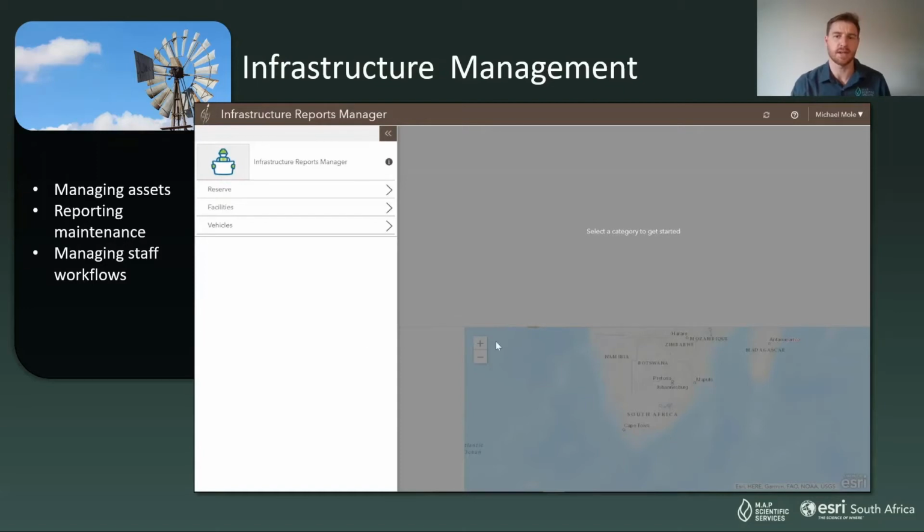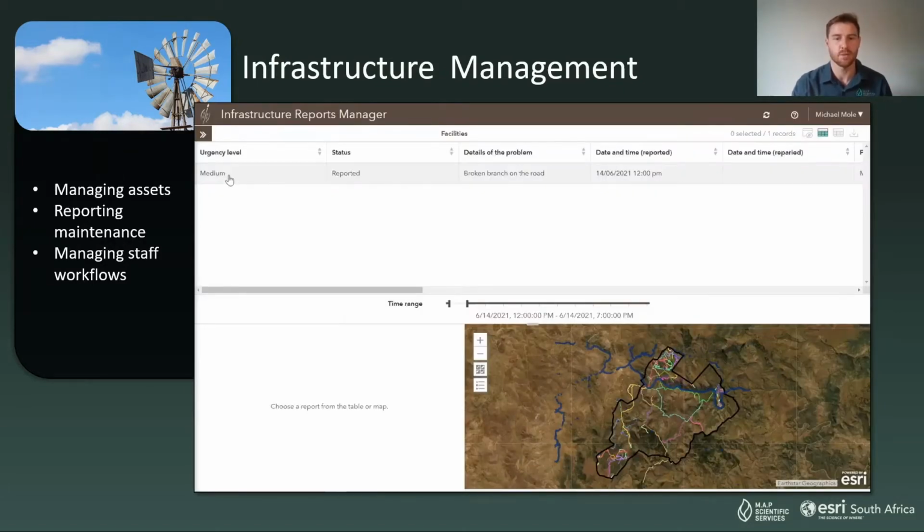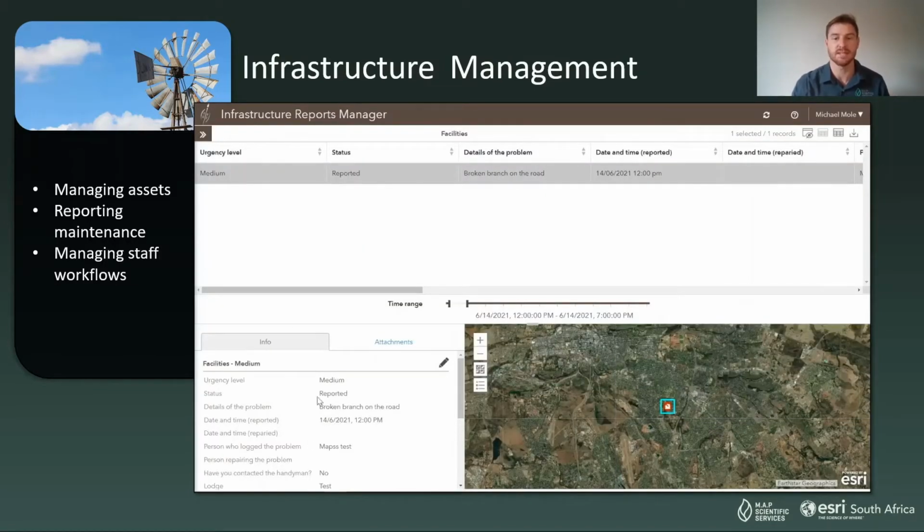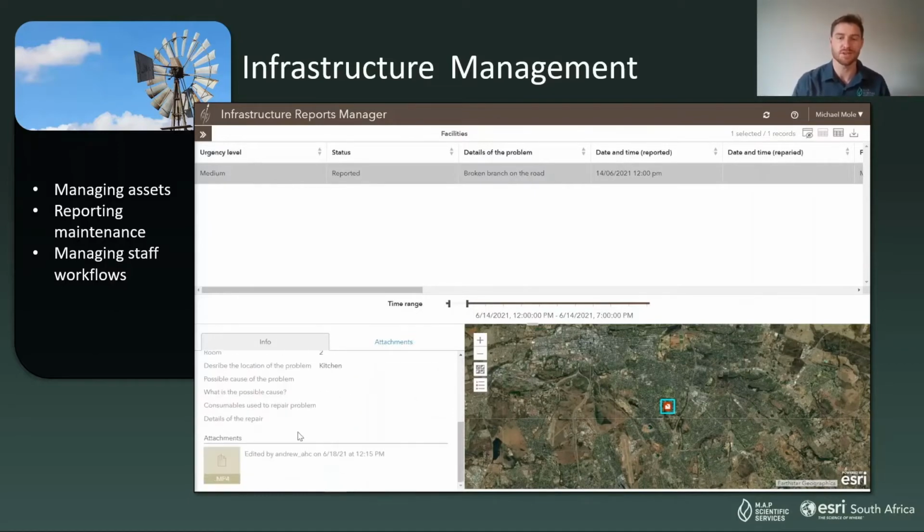For infrastructure and assets, we have implemented various tools for data management, where staff can report issues linked to the maintenance of the reserve, facilities, and vehicles, optimizing workflows of logging issues, managing staff, and responding to issues in real time. Here we have an example of where someone has logged an issue for road maintenance in the reserve.